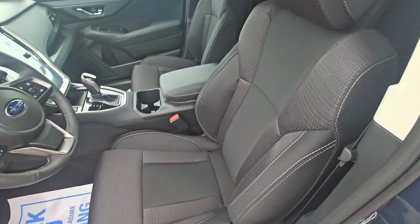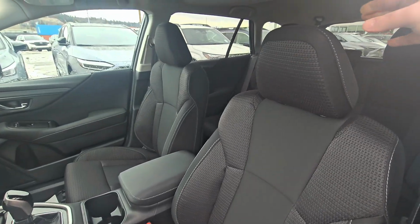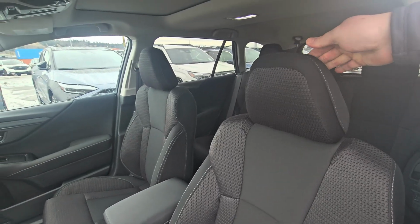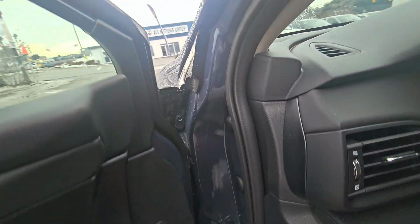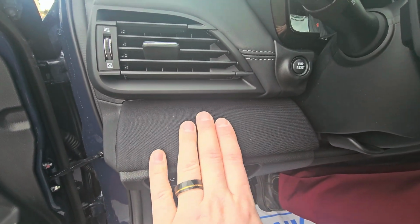These seats are exceptionally comfortable for long distance driving, and the headrests in these are tiltable to several degrees. And you just pull all the way forward and it goes up. On the inside, dash, soft touch, carpet.